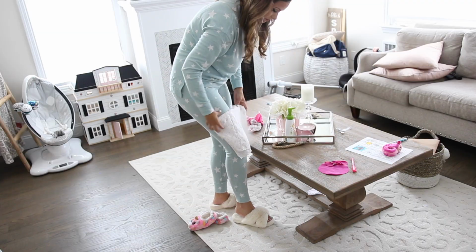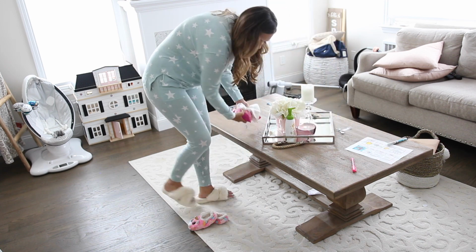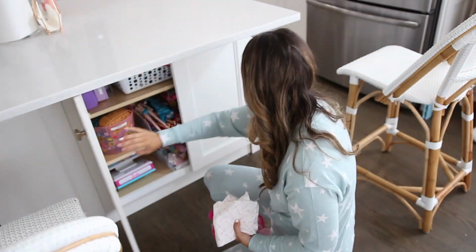And then Mila, of course, she's constantly playing all day. So little by little, I kind of just pick up the living room area.